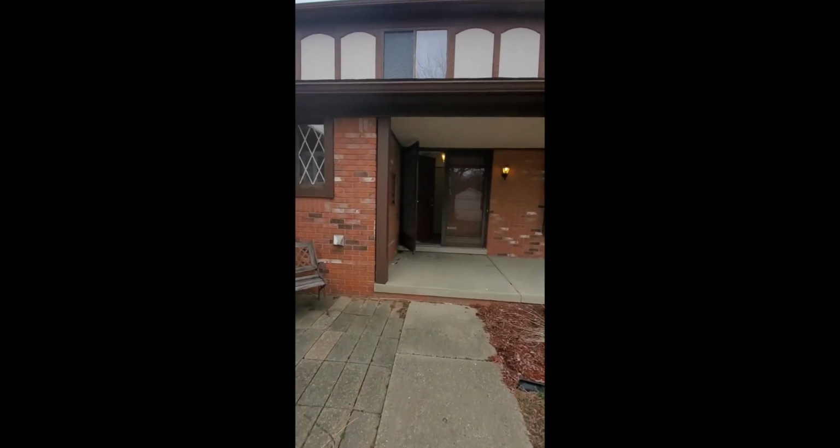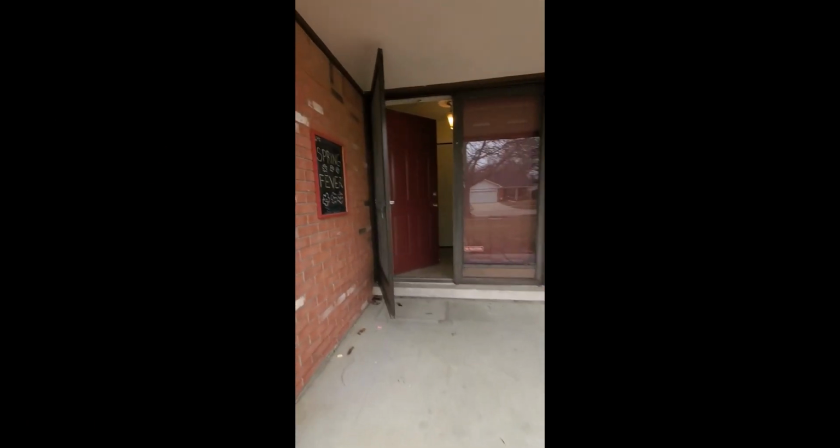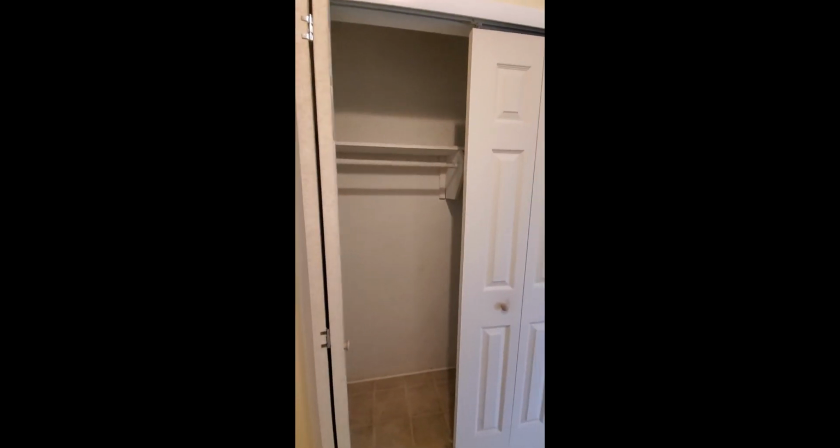Welcome to 46342 Bartlett Drive, located in Canton, Michigan. When you first walk in, there is a roomy closet suitable for shoes and coats.